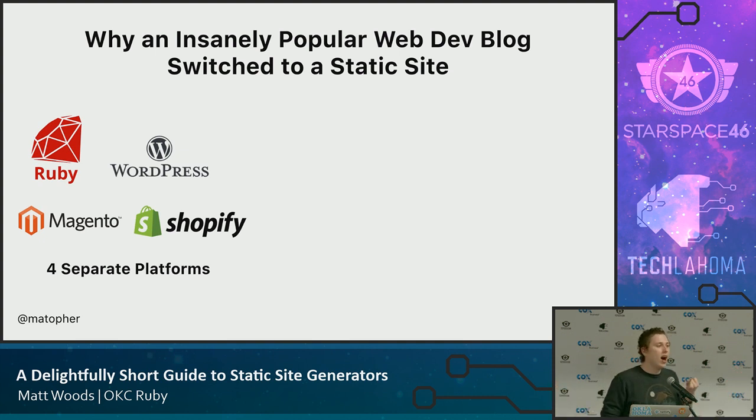So they had a job board that was running on Rails. They had the blog running on WordPress, and that's a huge blog. Again, it's kind of scary to mess with that, you know? And then at one point they switched some kind of store from Shopify to Magento. And so they had 4 different things they were juggling, trying to stitch together an experience.